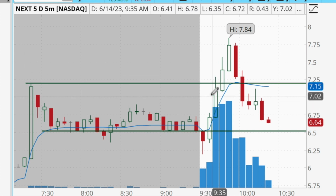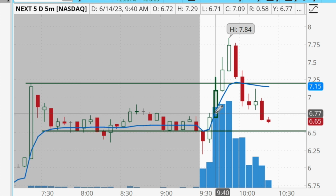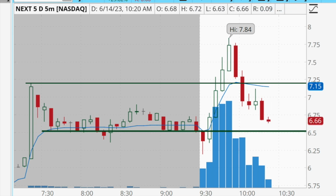To me, there was a good chance it was going to reject that area, especially once we got this big spike in volume. That to me looked like it could have been a potential volume exhaustion level. So I locked in the rest of my profits. As we can see, it ended up pushing through and making new highs, hitting a high of $7.84. Regardless, it was still a very quick and easy opening range breakout trade. And on that trade alone, I ended up with $804 in profits.